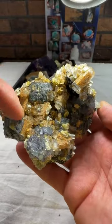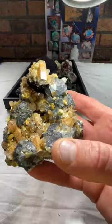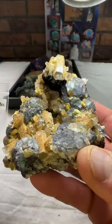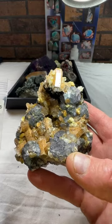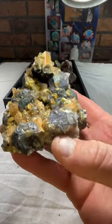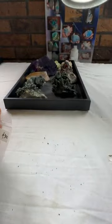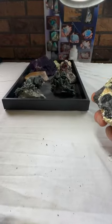You can stand it up like this. It's priced $300. We did this one for $180. Yes, this is from Erongo, Namibia from 2018, on the last trip that I made there. $180. That's a steal for six minerals on one piece. Look at all those minerals. All crystallized minerals. Oh my gosh, it's crazy. $180.